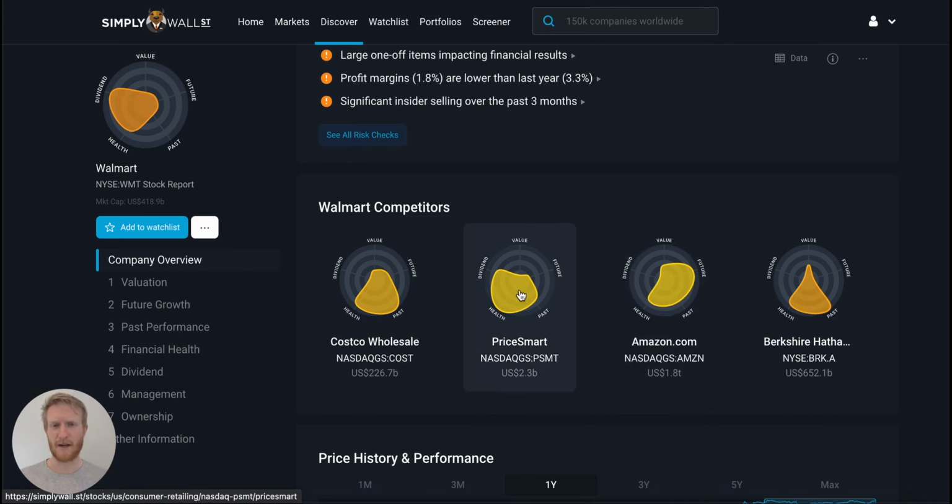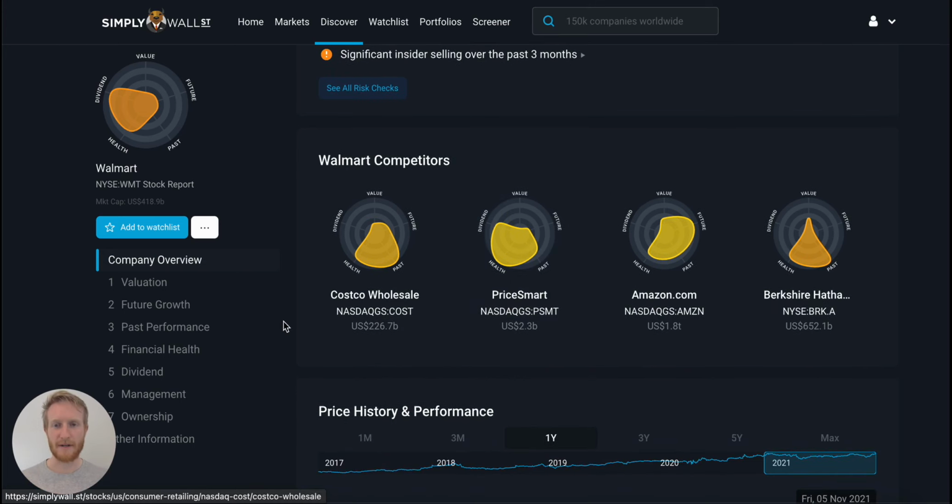PriceSmart actually might be the other one I look at. It scores 4 out of 6 by the looks of it in the dividend section and has very good health and a decent track record. So I'll go have a look at PriceSmart, considering it's the only other dividend competitor, I suppose. I'll keep that in mind when I get to the end of the company report to go and have a look at that company's report as well.